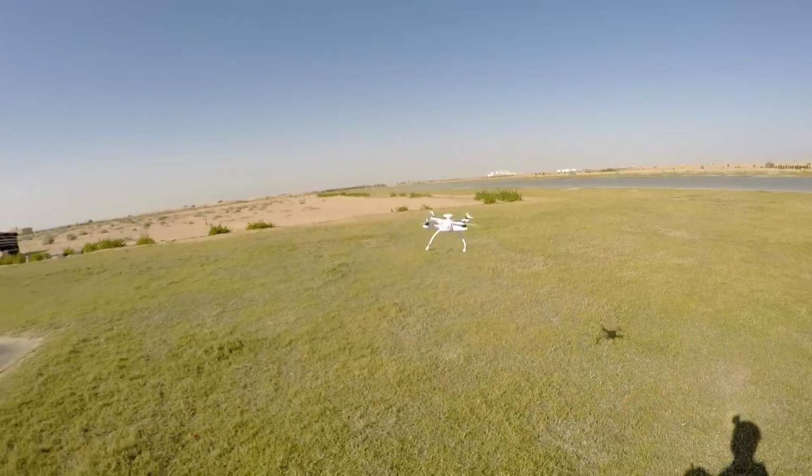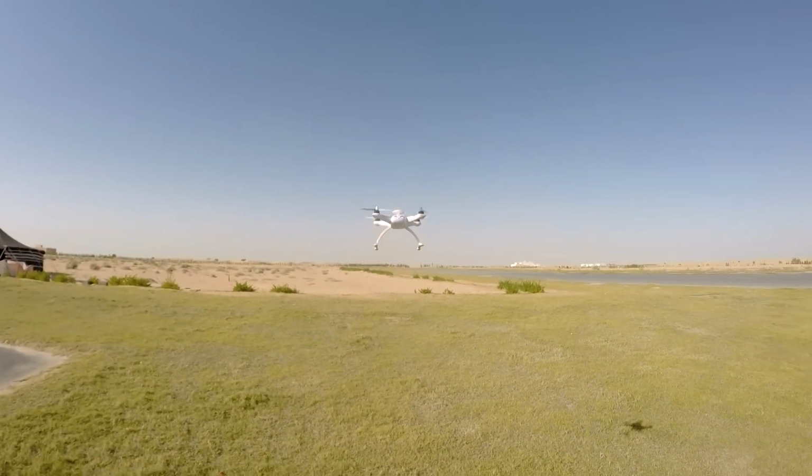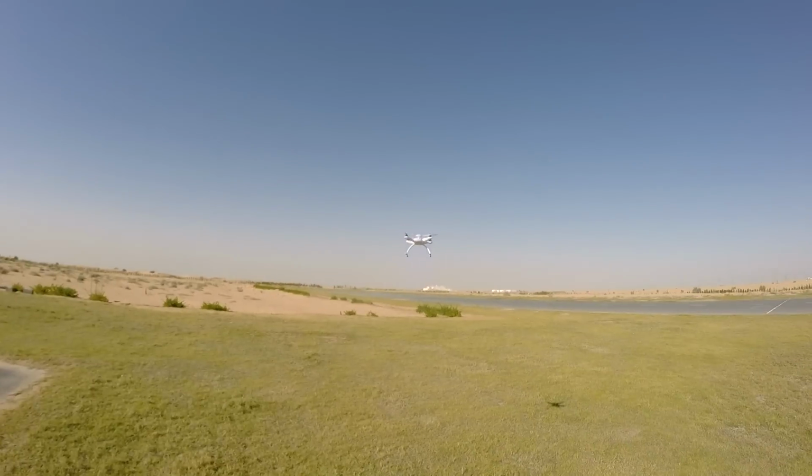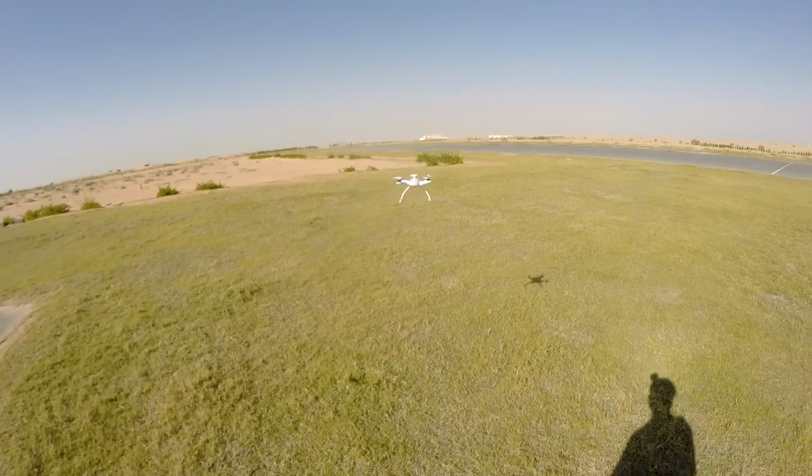All right, now I need to auto land, and that is very simple. Click 3 times the center button and it lands. That's it.